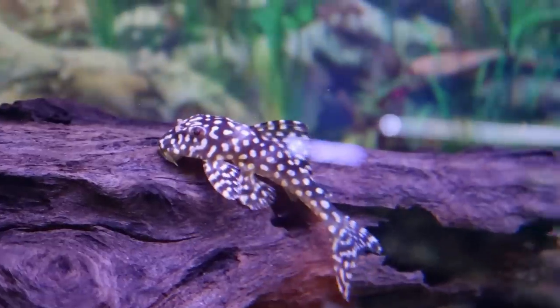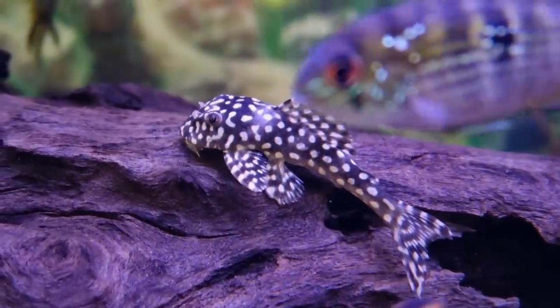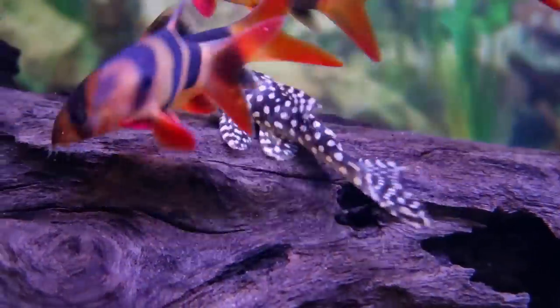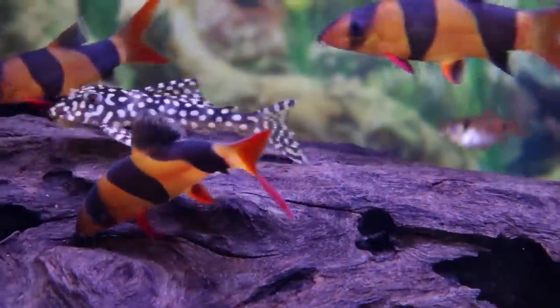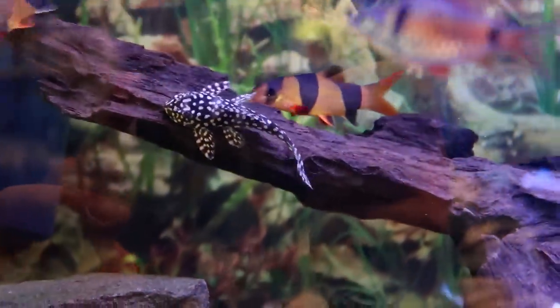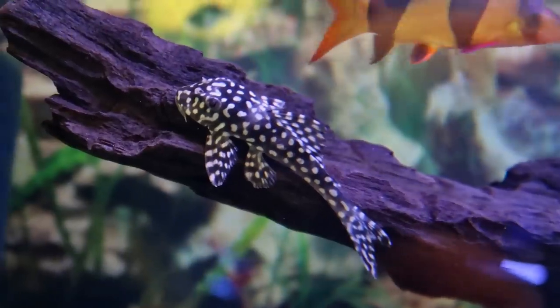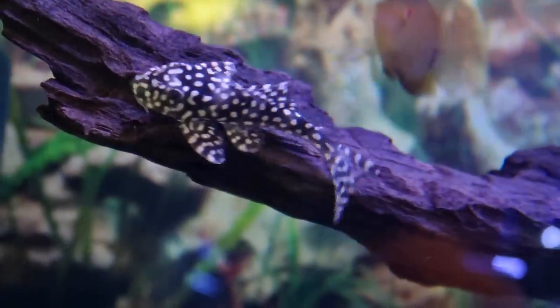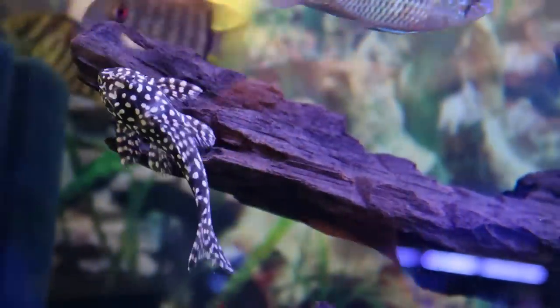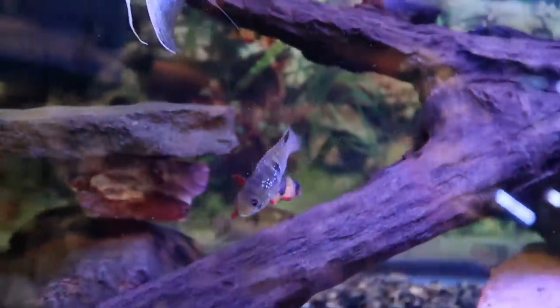But then I go straight back to this pleco again, because then he gets up on the wood, and I'm like, man, I got to get a picture of him or video of him up there on that wood, because, I mean, he's just gorgeous. And it was like he was just striking a pose for the camera, so I had to take advantage of it. I mean, can you blame me? Look at that guy and how sharp he looks on that piece of wood. Goodness, he's cool looking. But we can't stay here forever. We got to move on.